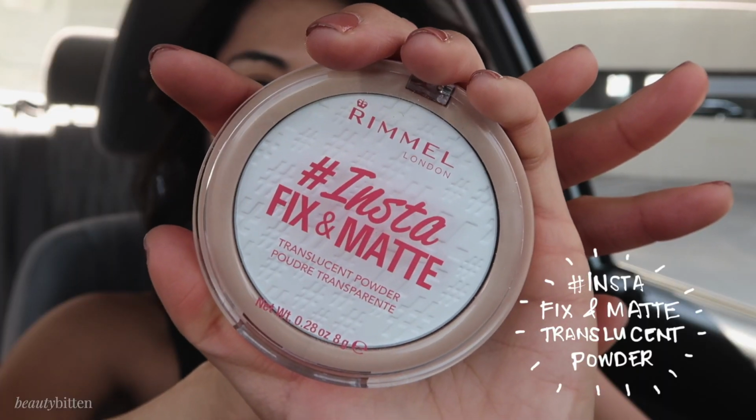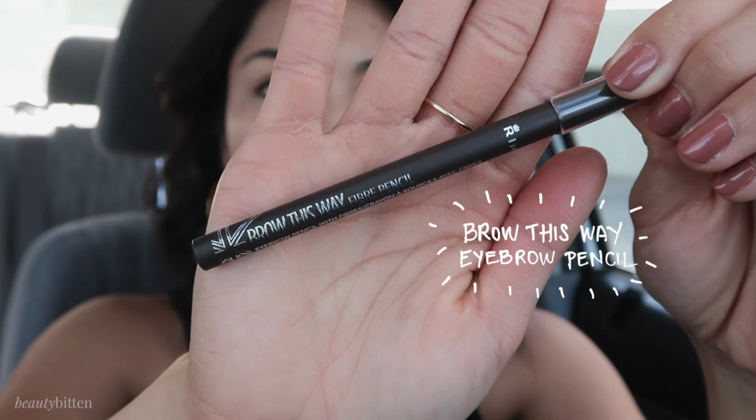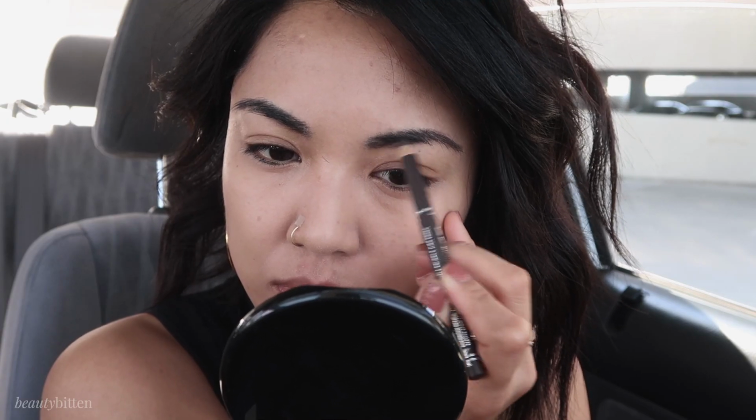Next, I'm going to set this concealer with my Rimmel London Instafix Matte Translucent Powder. I'm going to lightly dust this onto my face to help set the concealer. Then I'm going to fill in my brows. I'm going to be using the Rimmel Brow This Way Fiber Pencil. I'm going to lightly fill in my brows.